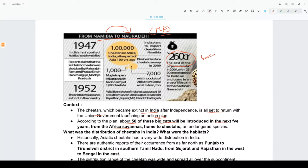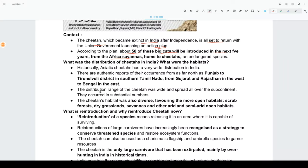Now, what was the distribution of cheetahs in India and where can they survive? Historically, Asiatic cheetahs had a very wide distribution in India. They stretched from as wide as Punjab in the north till Tirunelveli in Tamil Nadu in the south, and from Gujarat to West Bengal in the east. The distribution range of cheetahs was wide and spread over the entire subcontinent. The cheetah's habitat is also diverse, favoring more open habitats, scrub forests, dry grasslands, savannas, and other arid and semi-arid open habitats. So cheetahs did not prefer thickly forested areas or evergreen areas. Rather, they favored open habitats.